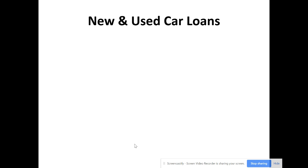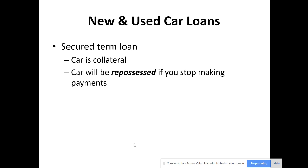Now, when you're going to get a loan, it will be a secured term loan. So you're set at 4 years, 5 years, 6 years, 7 years. I've seen them. And you will pledge the car as collateral. So if you stop making payments on that car loan, they're going to come repossess the car. So the repo man will come visiting, and you might be at work. You're inside. Next thing you know, repo man is hooking up that tow truck to your vehicle and hauling it off.